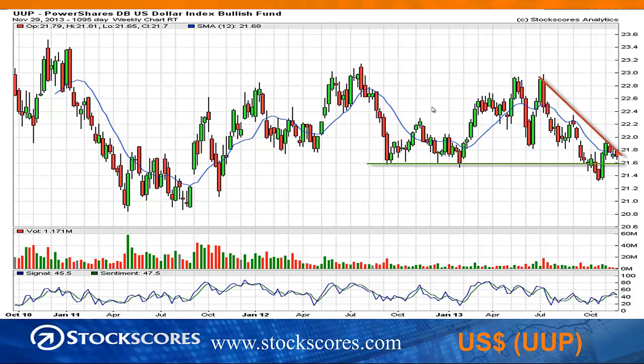All right, US dollar is in a downward trend line for the past few months. Although longer term, looking back 2 years, we're really in that sideways trend. You can see somewhat of an inverse correlation here. When the US dollar goes down, emerging markets tend to go higher. And so the emerging markets have been rising for the last few months. The US dollar has been going down.